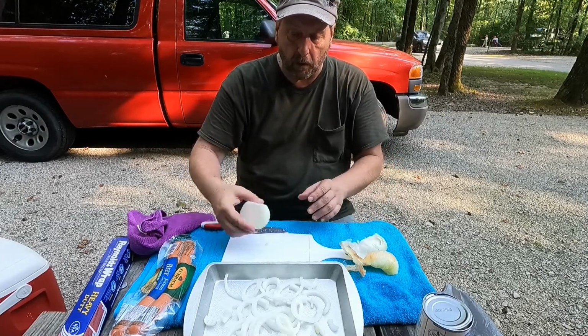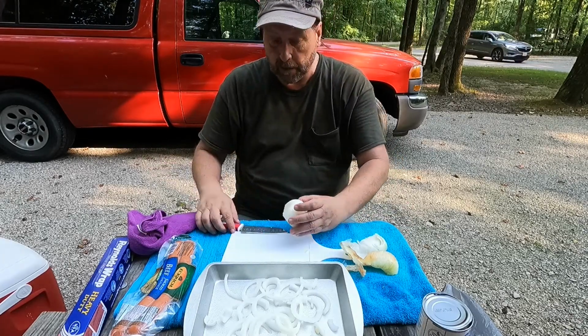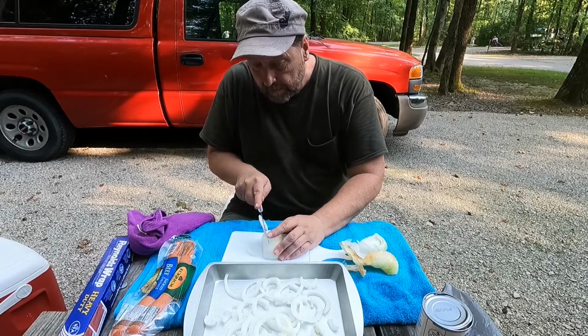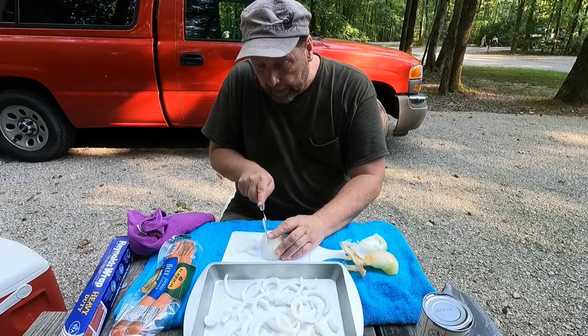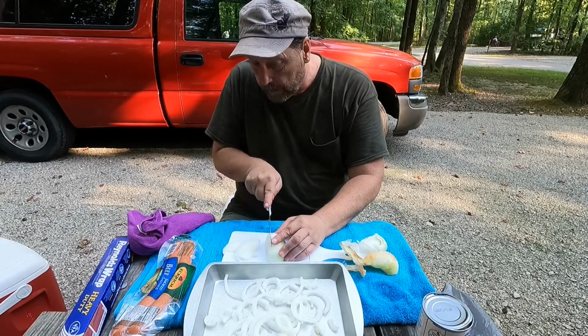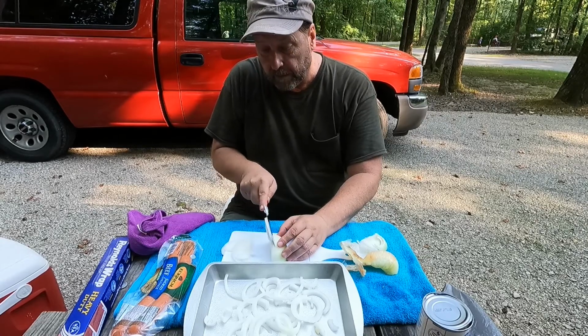Now I'm going to go ahead and do the whole onion. You don't necessarily have to, but since I got it here, I'm trying to make some a little bit thinner pieces as well. I have to be very careful.